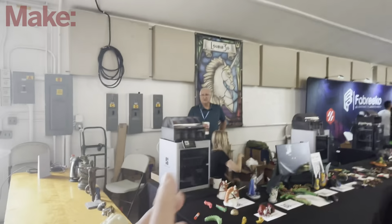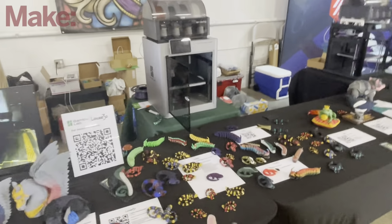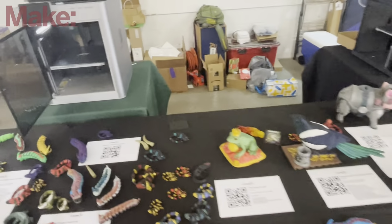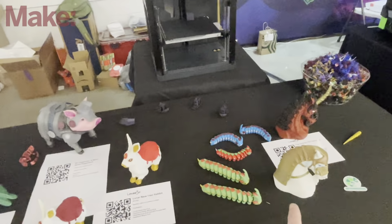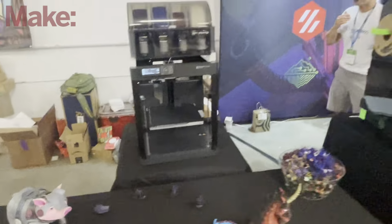We have Luby 3D. So of course, if you've seen any of these little articulated dragons around on the internet, this is Luby 3D who designed them. We're gonna come back and try to get an interview later. This is beautiful stuff, beautiful files. Luby 3D, you have to look it up.